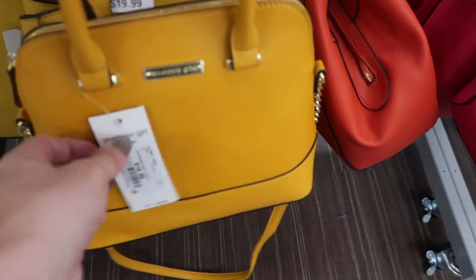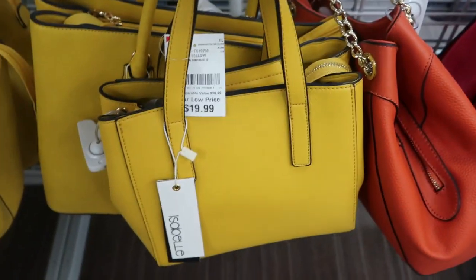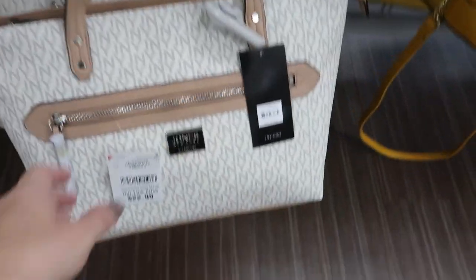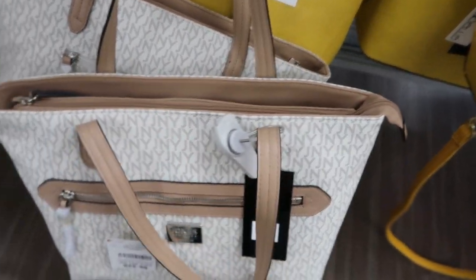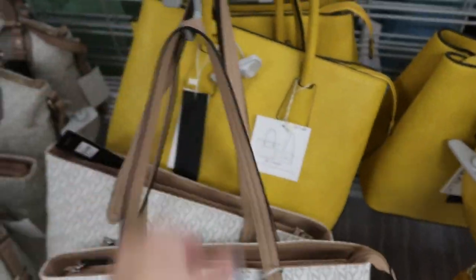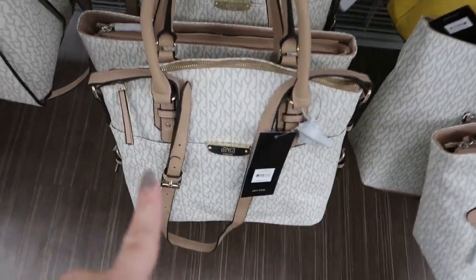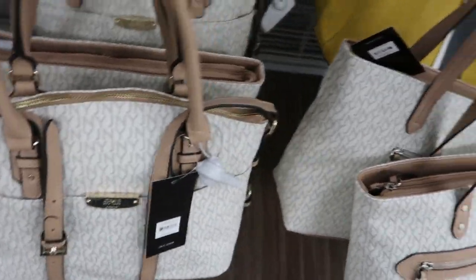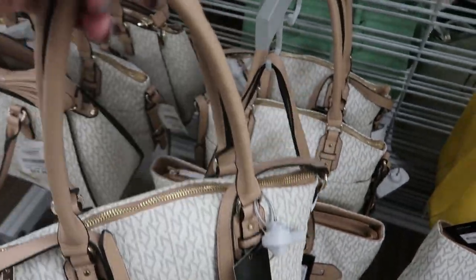This one's from Mad & Girl, it's $16.99. And then this is an Isabel for $19.99. Jones New York monogram totes are $22.99. There's a zipper closure, zipper front. They also have that arm style in that same print. These are $24.99 for this style.